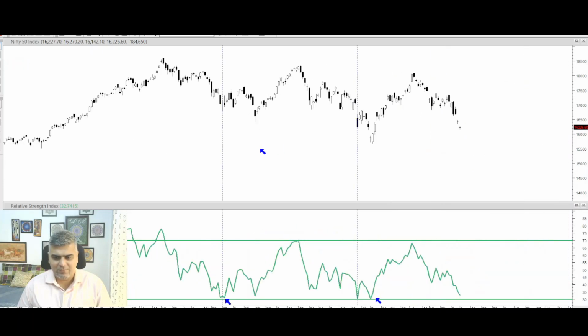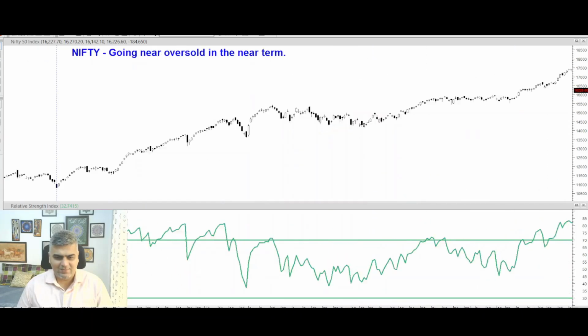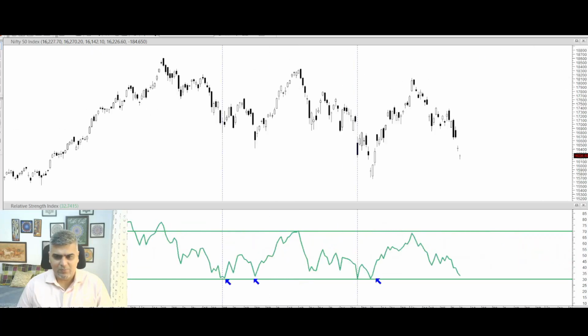So the last two times we've seen that oversold bounce initially, followed by another retest of the lows, a lower low, and then an RSI positive divergence and a bounce. Before that, the only time we saw 30 RSI was back in September 2020, when it just reversed after making an RSI bottom at 30. So out here there are two possibilities. We are as of today closer to that 30-32 RSI mark.